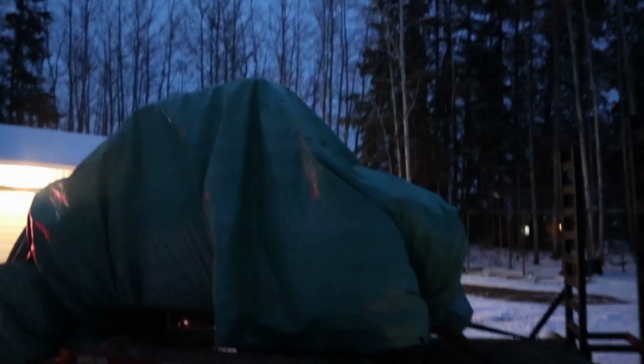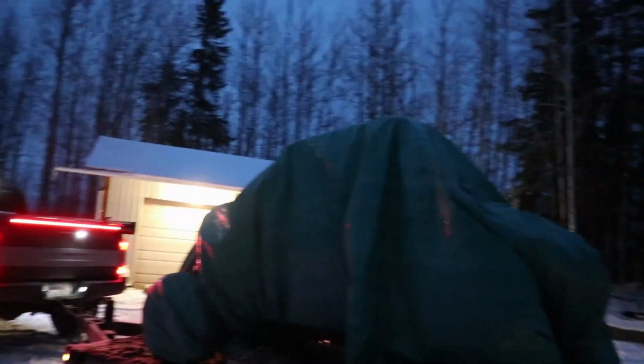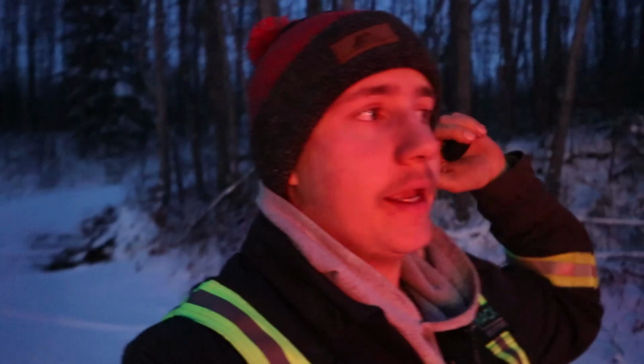Well, we made it home. Maverick looking good, all tarped up. This is a really bad tarp job, trust me. It wasn't great. It is getting dark, and by the time I'm unloaded, it will be super dark. Yes, I have lights, but we're gonna wait.